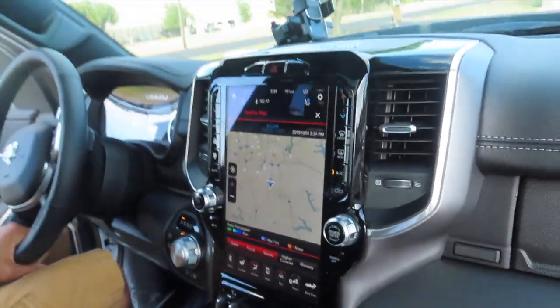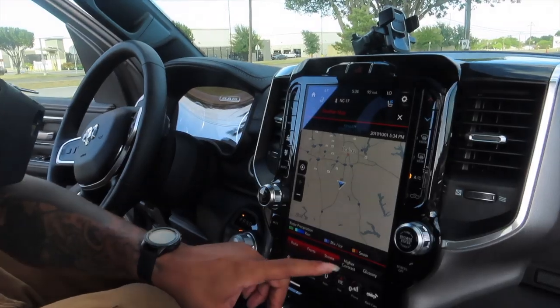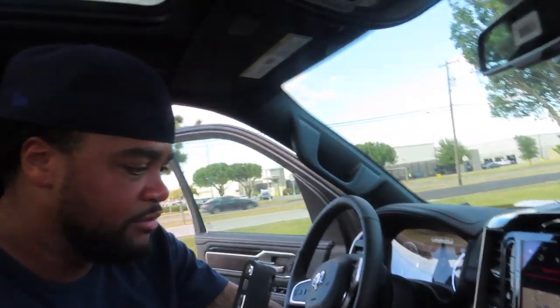This is nice, bro. It shows you the radar, the cold fronts, the storms, the higher contrast, and the gloss. You're not gonna look for none of that. But this thing is nice, man. For a truck, this is completely dope. This truck is insane, from the sunroof, to the compartments, to the look of the truck, to everything.